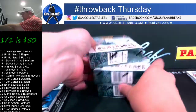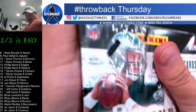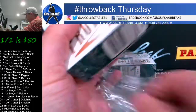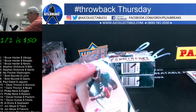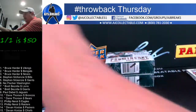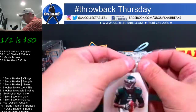Definitely the least expensive box. Going to the Dells? No. We're going to the Dells for the card show. I think that's the weekend of the 21st of August. We'll be there for all 3 days, Thursday night, leave Sunday. We'll be there for the Sunday portion if you're going to the Dells.